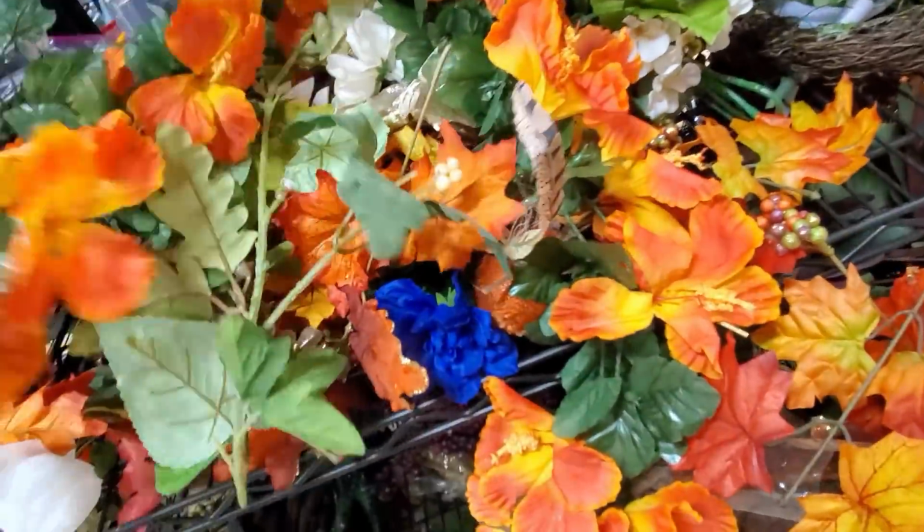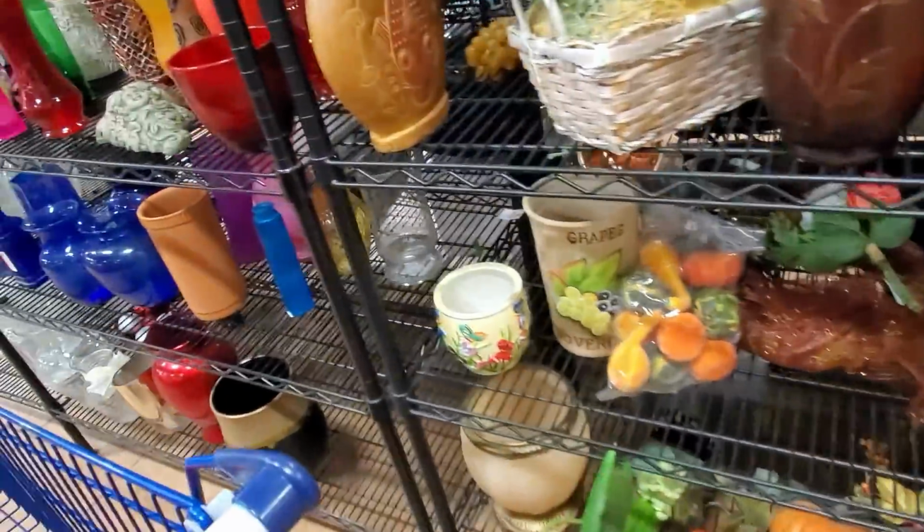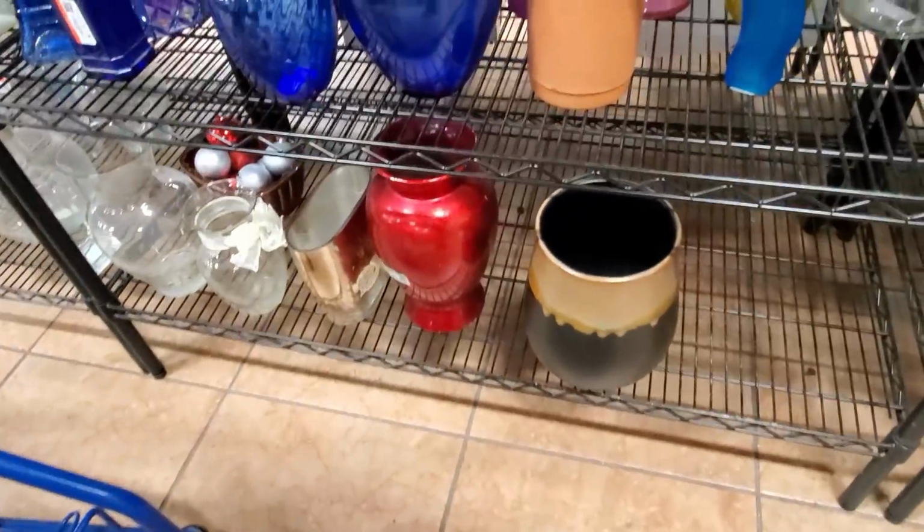Oh, always got to look through the flowers. And I really liked these, but they were $6 at Big Lots and they won $5. So I just won't do that on principle. I did get these geraniums though for $2 each.